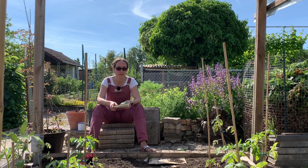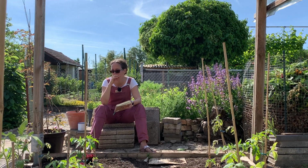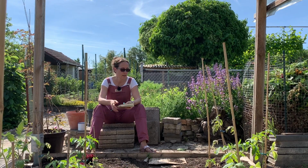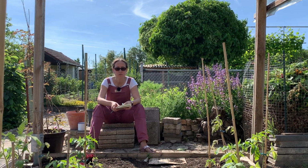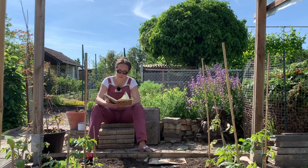Onions and garlic. And yes, we can get both of those at the supermarket, but I just like growing them. I also like interplanting them in among the other crops. And for onions, we're talking about bulbs. I also like the onion greens. Those are number 4 and 5, onions and garlic.